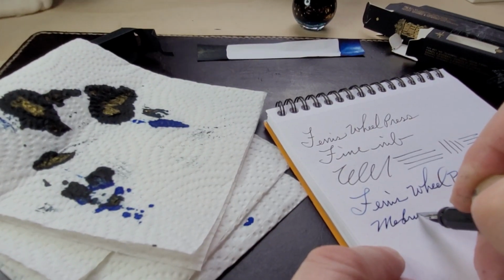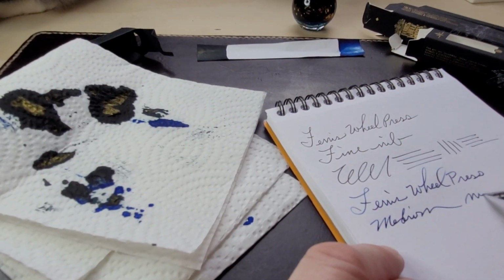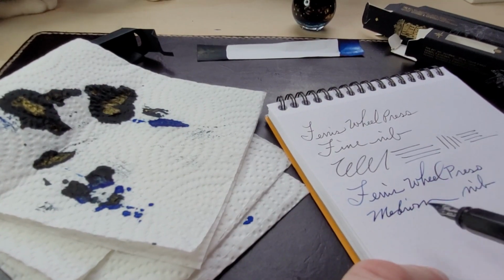The cat's here. Good thing I had the bottles closed. Otherwise, I would have had an accident.